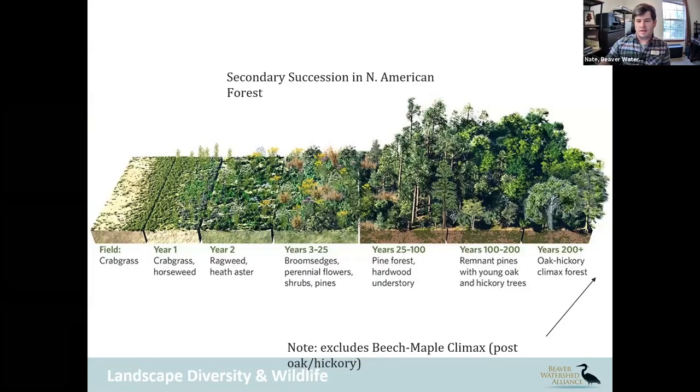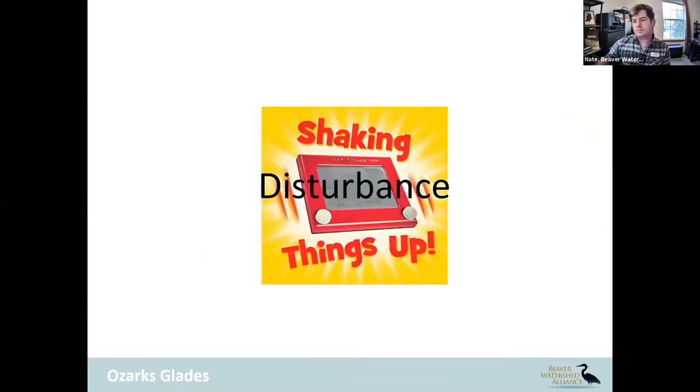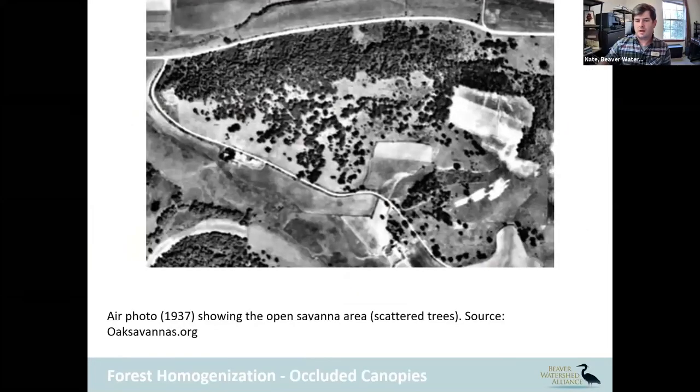We got to this point. The succession of our land is, we'll actually just skip through this. So I'm just going to go through this.